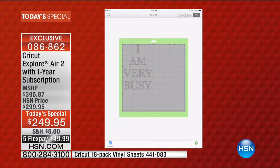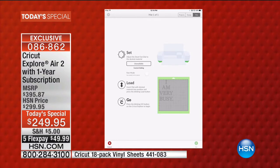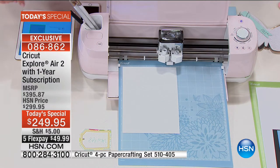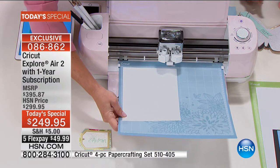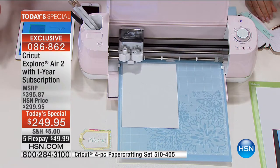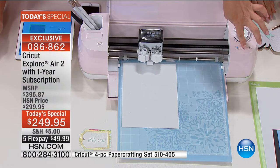All right. So "I'm very busy" is what I'm cutting. I typeset this from one of the 300-something fonts that are in Cricut Access. And now I can cut this in fast mode. I actually need to turn it to vinyl, so you just turn the smart set dial to the material that you're cutting. I'm going to turn it back to fast mode here. It's going to load, and it's going to cut the vinyl. I'm going to cut the words, "I'm very busy." Okay, here we go.